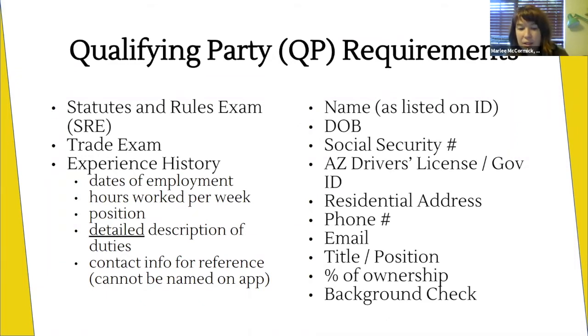And then we also are going to need at least one reference that can attest to the qualifying party's experience. They need to have direct knowledge of what that qualifying party did. And it cannot be someone that's named on the application, but it could be a former supervisor, could be a coworker or a client if that client has direct knowledge and saw a qualifying party performing that work.